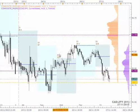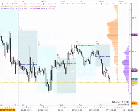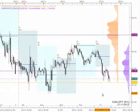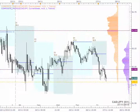We haven't come outside of the previous week's trading area, and we haven't come outside most of the previous day's trading area because we were always inside the previous day's price range. So we had a little bit of volume, a little bit of trading down here, and it's reflected in the volume profile here.